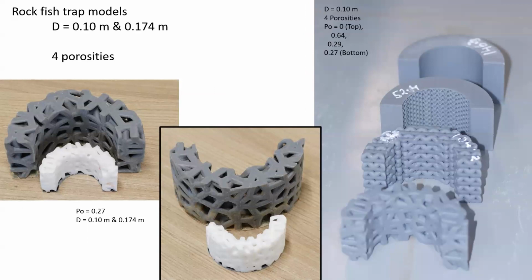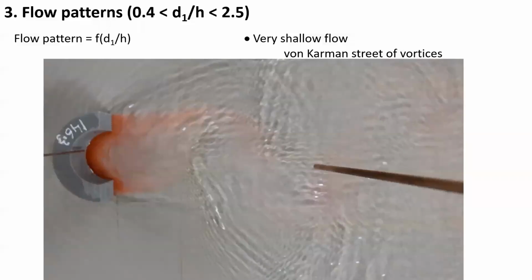Two sizes of rock fish trap model were used, as illustrated on the left. For the smallest size, four different porosities were tested, as highlighted on the right. Also, the focus of the work was on the foreground porous structure, which was the closest to prototype rock fish traps.